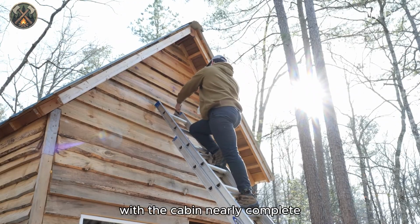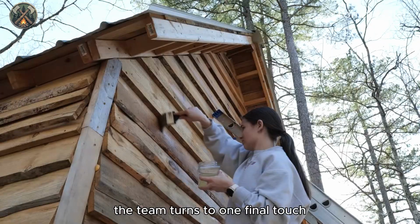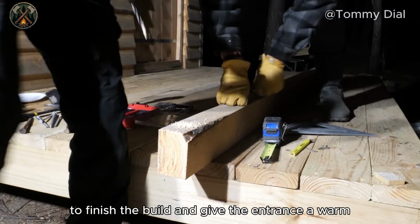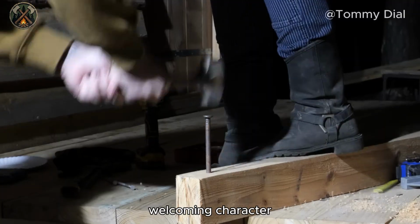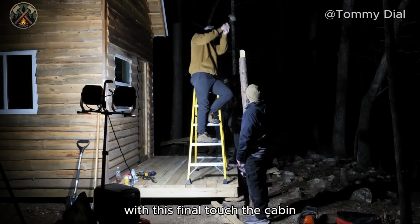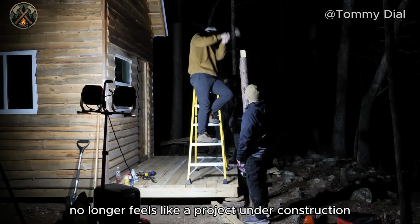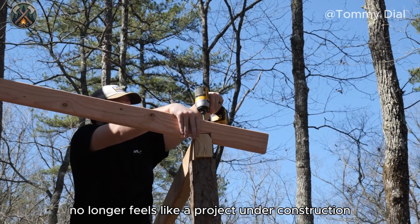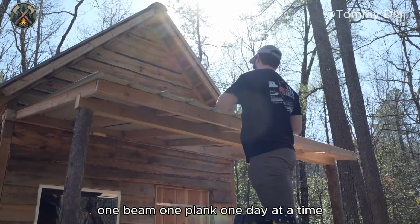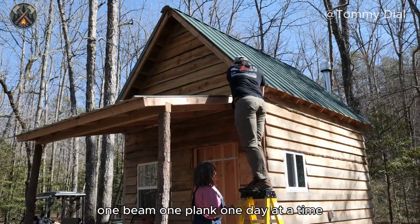With the cabin nearly complete, the team turns to one final touch, adding a front porch roof to finish the build and give the entrance a warm, welcoming character. The porch roof adds both function and charm. With this final touch, the cabin no longer feels like a project under construction, but a home thoughtfully built from the ground up, one beam, one plank, one day at a time.